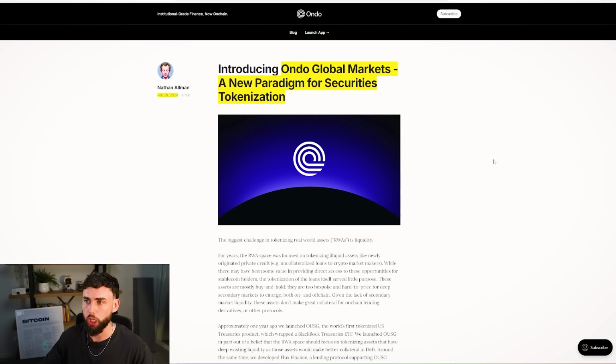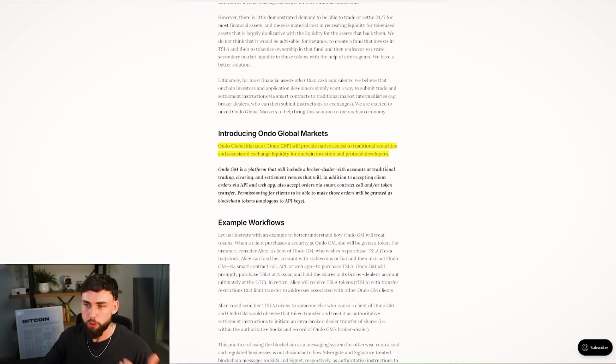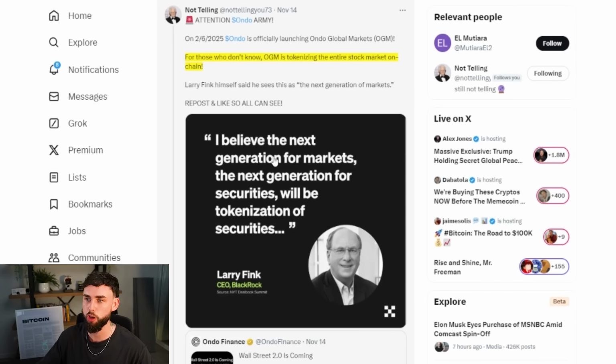So what is Ondo Global Markets? Well, it's a new paradigm for securities. These guys have been working on it in the bear market. Like I said, build in the bear, February 2024. Literally, they're just taking the stock market and tokenizing it. What did Larry Fink, CEO of BlackRock, say? I believe the next generation of markets, the next generation for securities will be tokenization of securities. That is what they're doing. They're associated with BlackRock already. So you can only imagine the possible announcements, the news, the catalysts that come up causing that price appreciation.